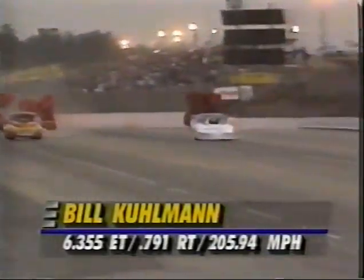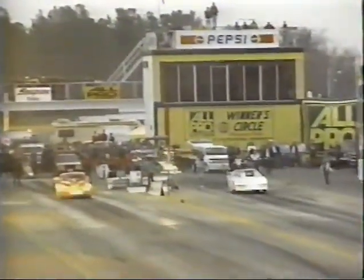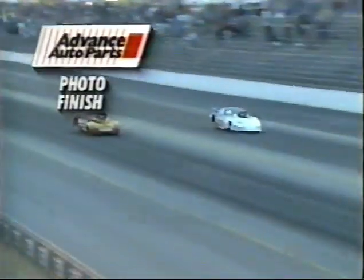Great launch for both drivers. This is the best side-by-side race, Bob, we've had all day long. It'll be Bill Coolman winning it, a 6.35 to a 6.36. Now, the IHRA is telling us we probably have a rear wheel start here. Those times are impossible. Look at the reaction time, .791 to .794. Move the three tenths over, you've got a 6.60 run. As we watch it again, you'll see just how close it was at the finish.